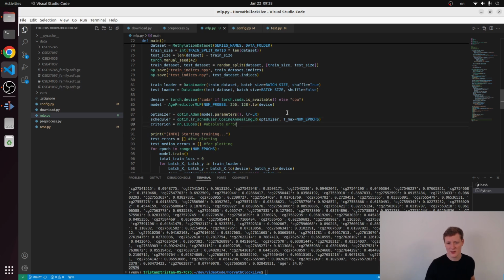As criterion, we take the L1 loss. I like it a bit more here, better than the L2 loss, just because L2 will give high weight to outliers. But I think for age prediction it makes more sense to not do that.